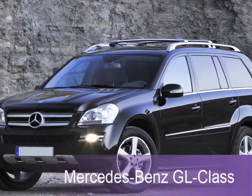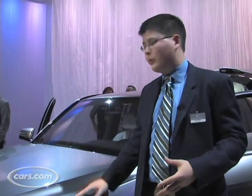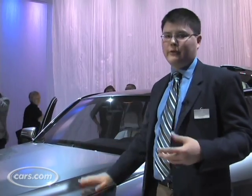Now, Mercedes says the GLK is styled as a small version of the larger GL. There were a lot of GL-class SUVs parked outside, and in fact, that pretty much looks to be true. You can notice the tall greenhouse, and that means there's a lot of glass, which contributes to very good sight lines from the driver's seat.